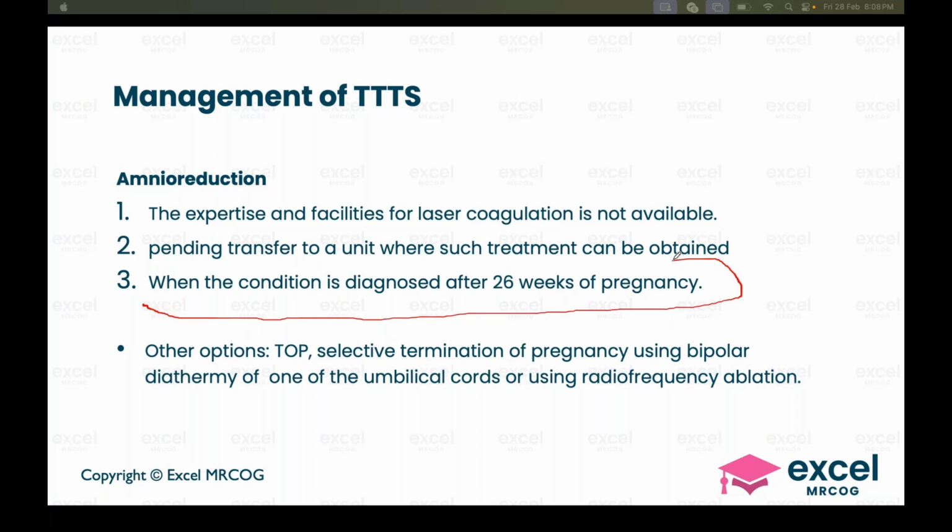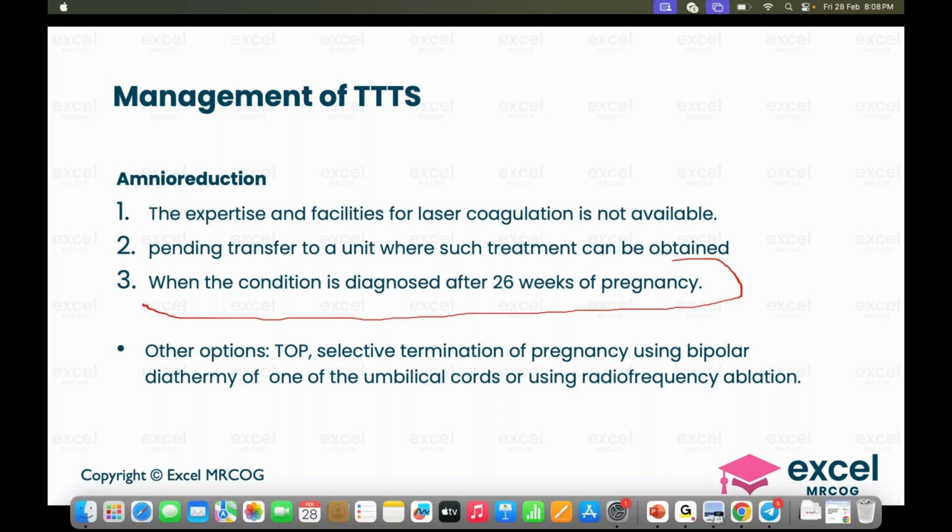This was a question in the structured discussion in MRCOG part 3, the 27 weeks lady. So there you just have to say that you would refer her to fetal medicine center because she's beyond 26 weeks. Whether to consider laser or to consider other options like amnioreduction would be discussed within the fetal medicine unit, MDT. Okay, that is what you would say in the exam.